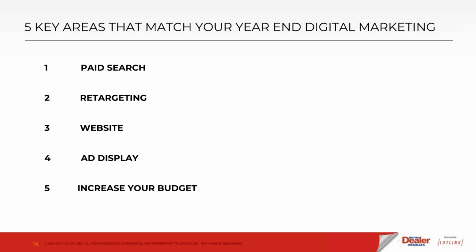Your website, obviously, you want to make sure that creative, relevant landing pages tie in with the holiday offers. If shoppers see a specific offer in paid search or display ads and then click, make sure that you bring them to the relevant customized page on your website.